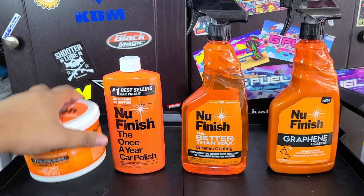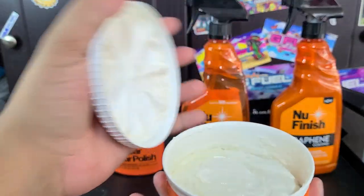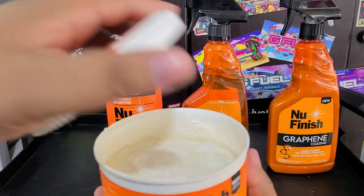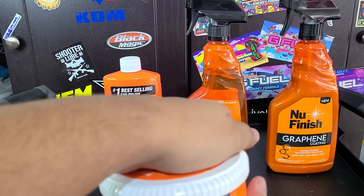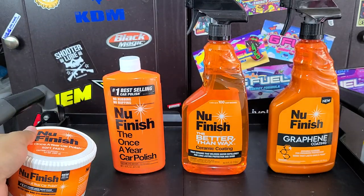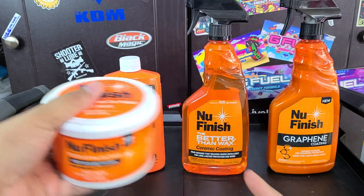So we've got the paste version here. This goes for about $10. You can find it in a lot of stores. And as you can see, it's like a really creamy gel. It's got some liquid floating around in there. Very strong chemical odor, not very pleasant. But if you like to apply it by hand, you know, wax on, wax off with a paste, then that is for you. It is pretty easy to apply, pretty easy to wipe off, very slick.